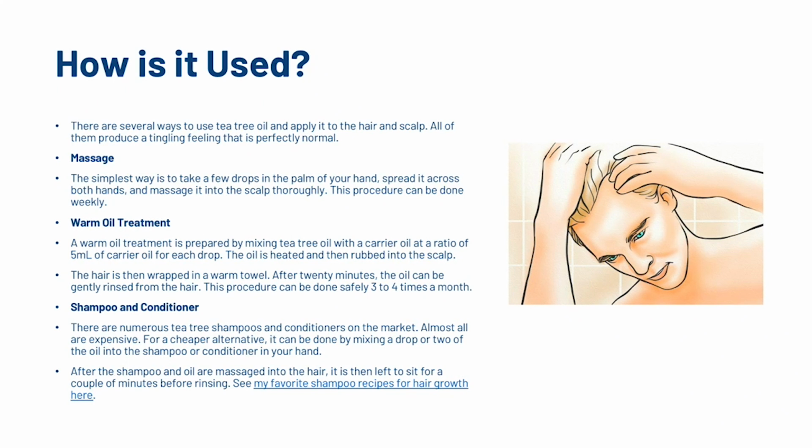You can also use a warm oil treatment, and it's prepared by mixing tea tree oil with a carrier oil at a ratio of 5 ml of carrier for each drop. The oil is heated and then rubbed into the scalp. The hair is then wrapped in a warm towel, and after 20 minutes the oil can be gently rinsed from the hair. This procedure can be done safely 3 to 4 times per month.